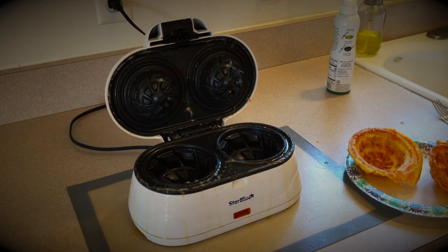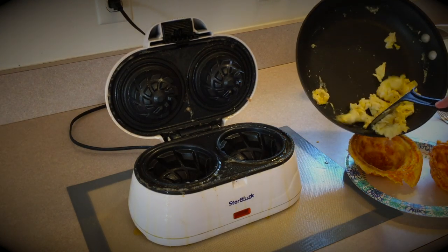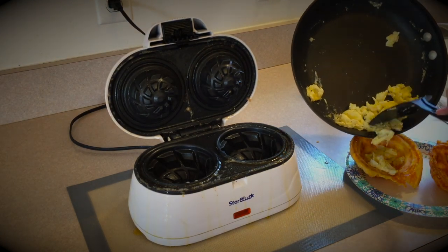My scrambled eggs over here are almost done. Get those into the bowls.